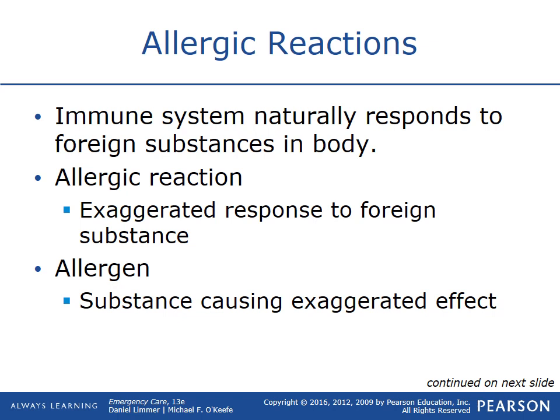Allergic reactions all have to do with our immune system, because it naturally responds to foreign substances in the body. An allergic reaction is an exaggerated response to a foreign substance in the body. Our immune system automatically detects and recognizes certain substances or invaders that come into our body, and that's the whole job of the immune system. It's responsible for fighting infection. It responds to specific body invaders, it identifies them, it marks them, and it destroys them. But it also remembers them, so the next time a person comes in contact with that specific type of invader, the immune system will react more quickly because it remembers the response from the last time.